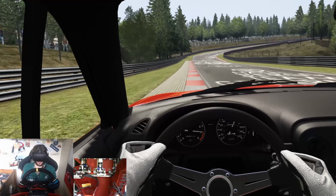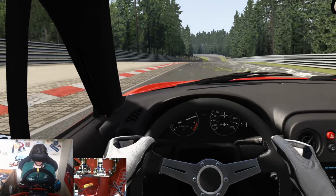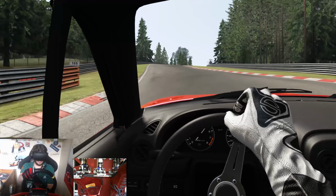There you go, to the outside now, YouTube corner. We can keep it in 4th through here. Ridiculous how short this gearing is, but it's just perfect for this car. You only just get to the limiter in a couple of places. For this track, the gearing is absolutely perfect.